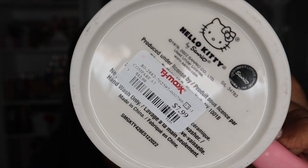The next thing that I got that I am so happy about. Look at this Hello Kitty mug, you guys. Look at her. I think I'm gonna use this to hold some makeup brushes. This was only $7.99.